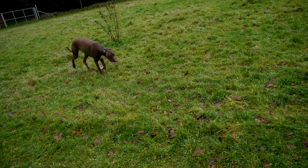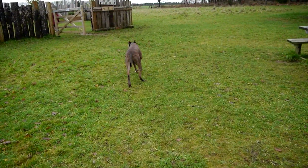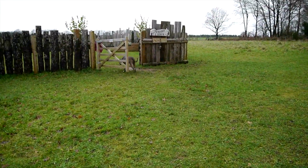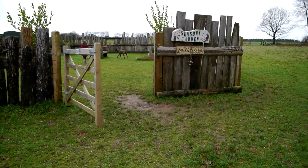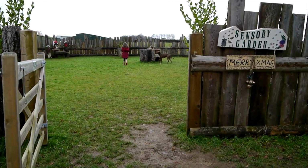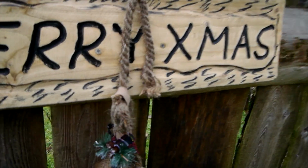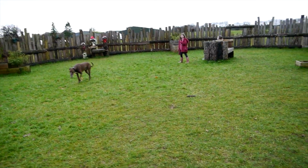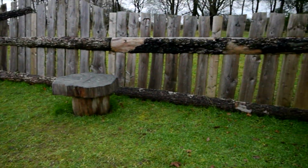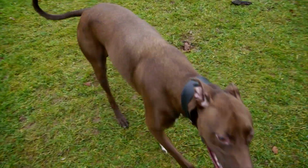This wasn't here last time. The puppy's coming to have a look. Hey pup, you tired out? No, no, I can keep going. He looked like he's limping. Oh, fabulous. Merry Christmas. Some vet bills for you there. Oh, look. It says Merry Christmas. Some little jingly bells. These bells are massive. Oh, look. It's a sensory garden for the dogs. Do you feel sensorized? Huh?